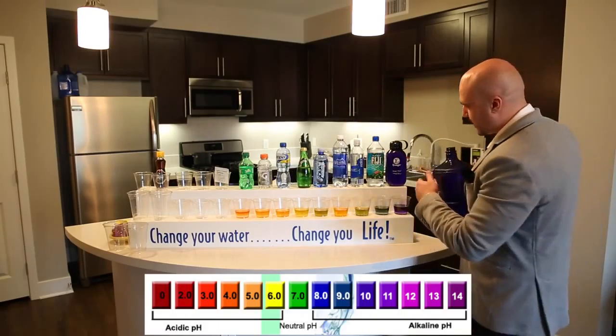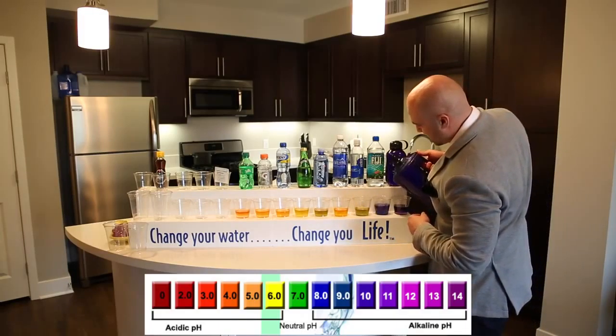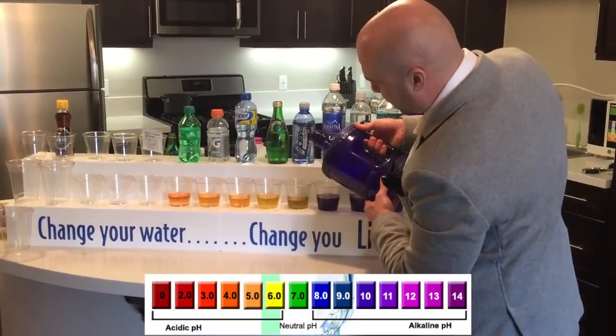And actually watch what happens when I pour 9.5, which is the living water, in each one of these containers. It will actually alkalize all of the waters. And that's what we're looking for. We're looking to alkalize our body from all the acidity it's taking in.